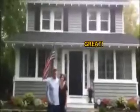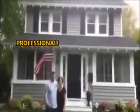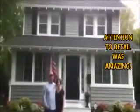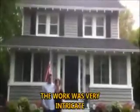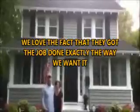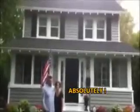The guys were great. They were very professional. They took their time. Attention to detail was amazing. The work was very intricate. And we love the fact that they paid attention to detail and really got the job done exactly the way we wanted. At a great price, too. Great. And would you recommend them to family and friends? Absolutely, yes. Absolutely.